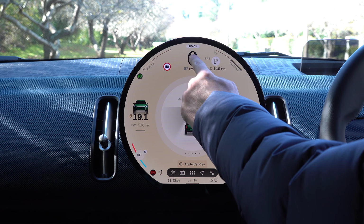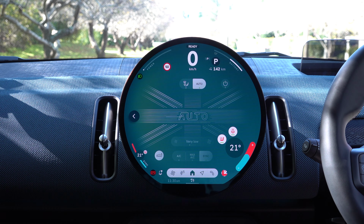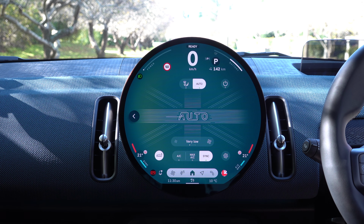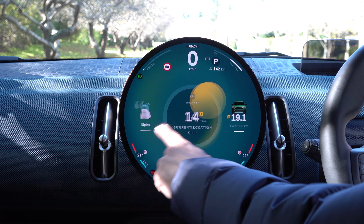And now, moving on to infotainment, it all runs off this 9.4-inch circular screen, which is running a very similar system to BMW's operating system, and it does take a bit of time getting to know this system.